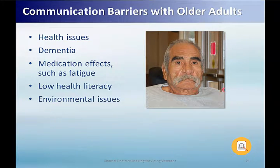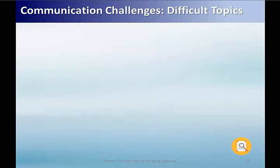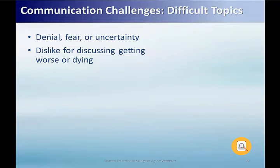And sometimes the environment can pose communication barriers, things like background noise or lack of a private space for a conversation. There are also many challenges associated with talking about topics related to aging. They are difficult topics. As a result, people often do not want to talk about the aging process because they are uncertain or afraid, or they are in denial about declines in functional abilities. Some people have a serious dislike for discussing getting worse or dying, or for that matter, changes they may have to make related to requiring assistance for activities of daily living or to accommodate declines in function.